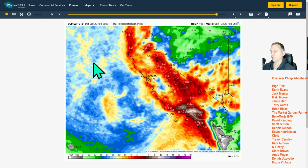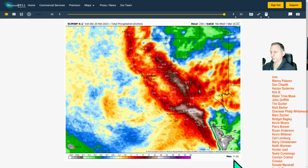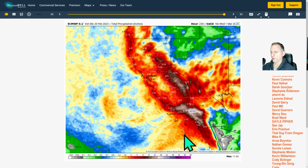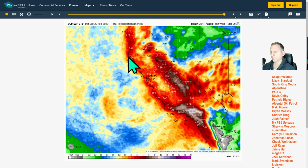And then you can see the next frontal system, not much of a break as we go on in through early next week, really add to some of these totals. I mean, look at some of these areas are showing up over 10 inches of precipitation for the higher elevations of Southern California, and you can see up over half a foot of water equivalent across some of the Sierra Nevada here, and really the entire state. This would be an extremely beneficial set of storms here rolling in through the 10-day period shown there.